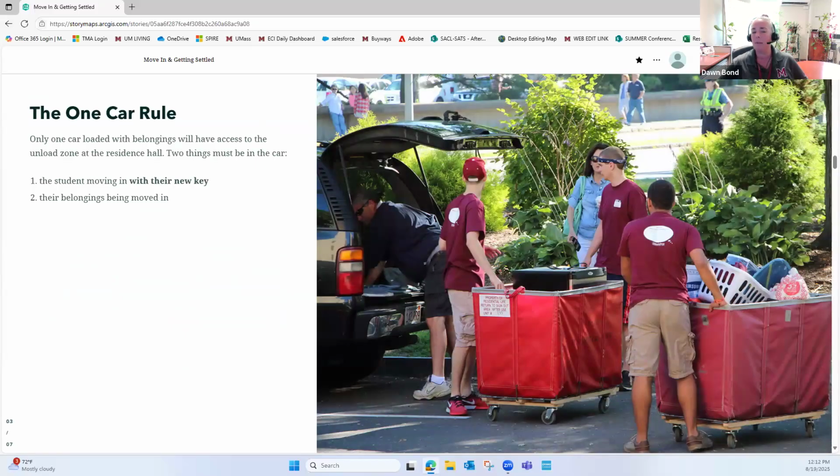I've mentioned this a couple of times, but I want to really be clear. We only unload one car during move-in, and you can put as much stuff as you want in that car. And if there's a Thule on top, we'll still unpack that, but we will not allow a second car to be unloaded or near the unload zone for the building.